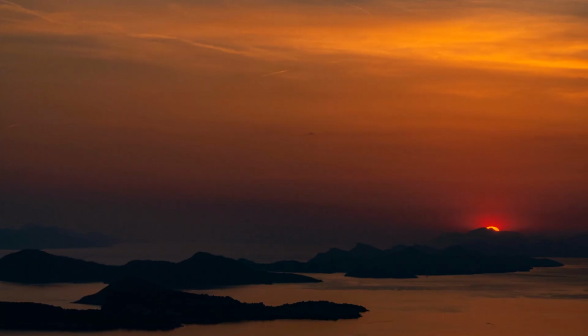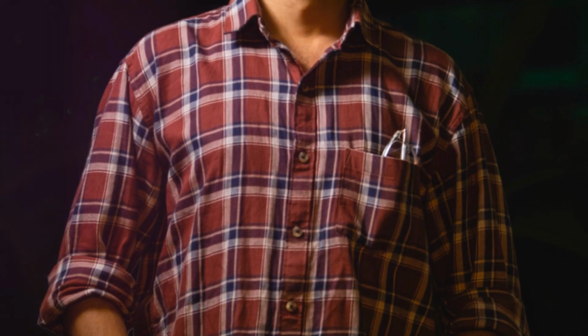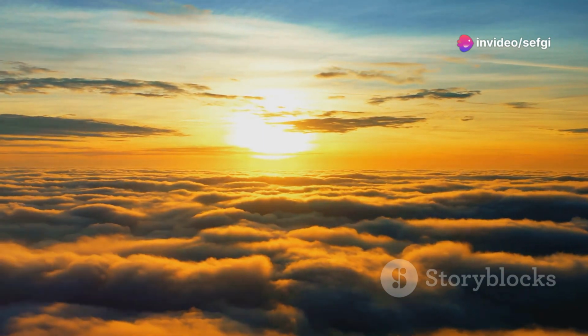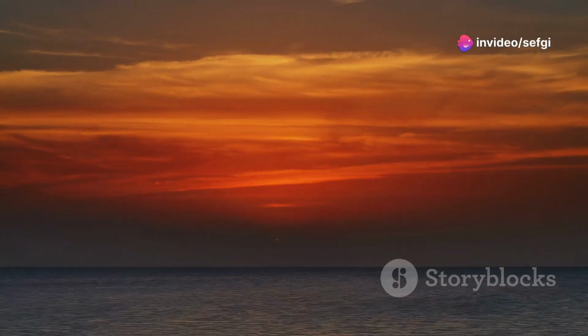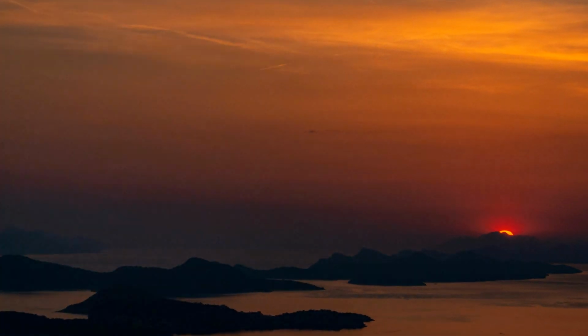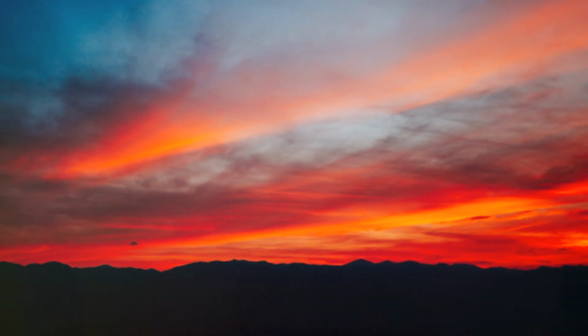Section 5. Blue skies and red sunsets. Two sides of the same coin. The same phenomenon responsible for the blue of our daytime sky also paints our sunsets in hues of red and orange. Rayleigh scattering transforms our everyday experience, adding a touch of magic to our skies.